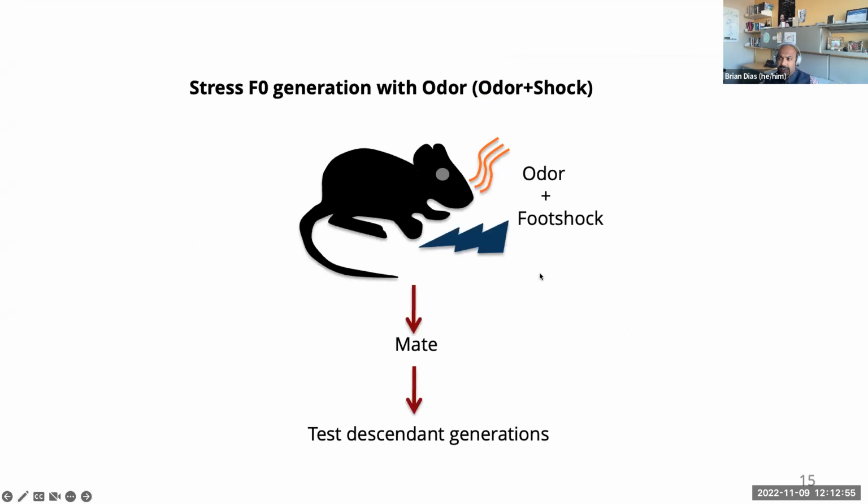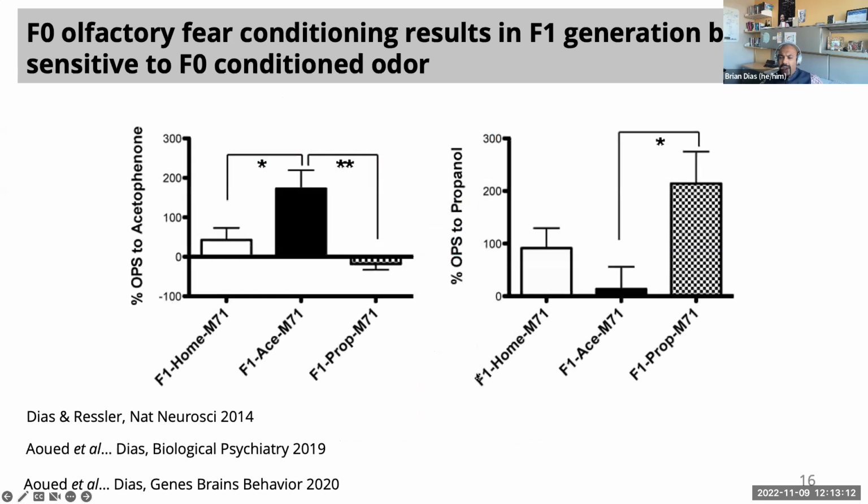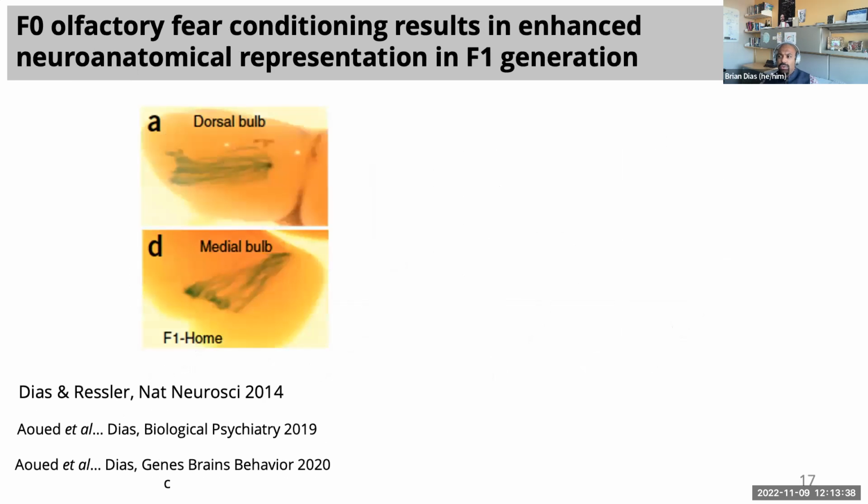So the experimental protocol was pretty simple. We take G0 or F0 animals, which are the parents for all practical purposes. We perform olfactory fear conditioning, so odor plus foot shock. We allow for mating to happen, and then we test the descendant generations. And what we find, and I'm not going to go into details here because I have a cartoon in a little bit about this, but suffice it to say that what this slide is showing us is that animals born or sired by fathers who had been conditioned to a particular odor, those animals show a sensitivity to that odor. And more importantly, those animals show an enhanced neuroanatomy towards processing that odor.